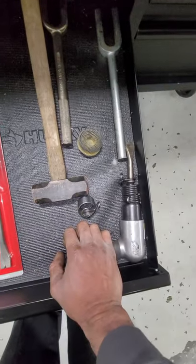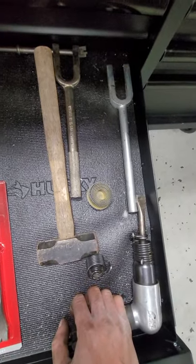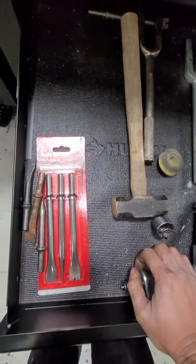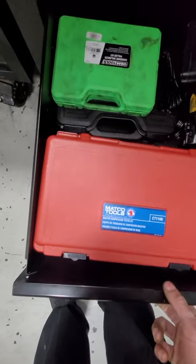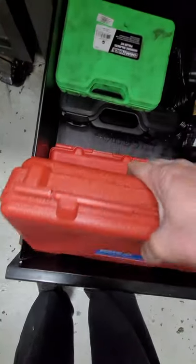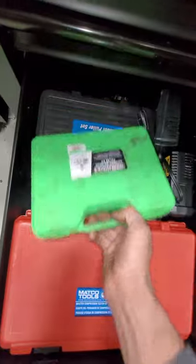Yeah, a little small air hammer for when the big one won't work, and some tie rod wedges and old hammer that I found somewhere and kept in the drawer. And compression tester there, caliper set, and impact screwdriver, extra charger, I think a harmonic balancer tool.